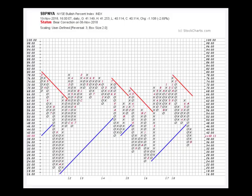Moving to the New York Stock Exchange Bullish Percent indicator, you can see that we're currently at 40.11. This means that only 40% of the stocks are on point and figure buy signals. What is concerning to me is this long line of O's here. We have failed to come back and penetrate through the 50% level. This is a low pole formation, and this suggests that if we don't move back above this, we may see more downside in this market.